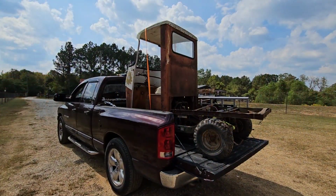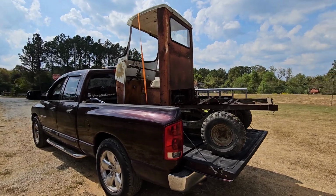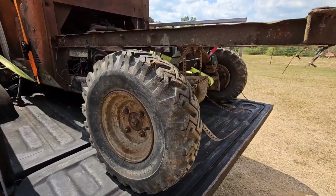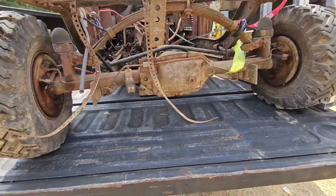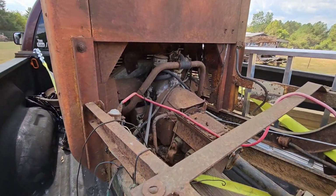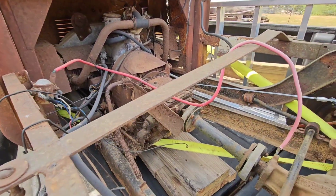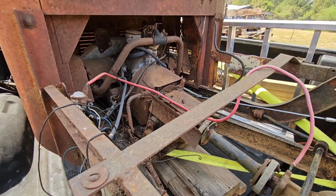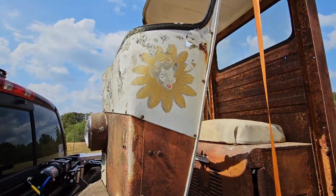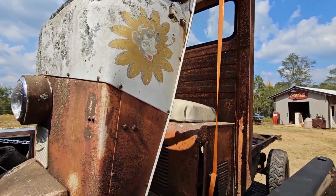Hello everyone. I may or may not have just picked up something else. Let's take a look at it. This right here is a 1961 Cushman Hollister with a Dana 12 rear end, 18 horsepower motors locked up, but I've got extras. Same transmission that's in my 65. And that is the Borden Dairy logo.